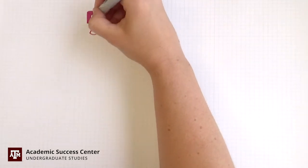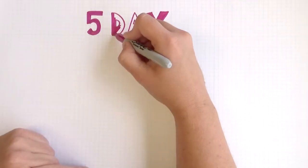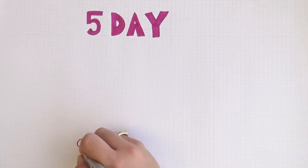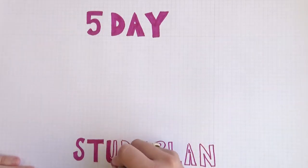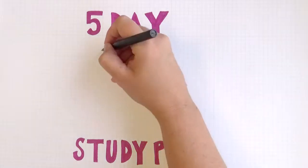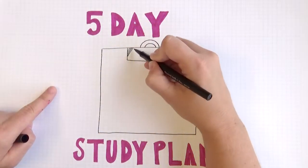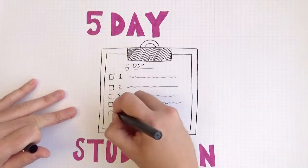The 5-day study plan. In college, you're expected to learn vast amounts of material. The secret to success is organization. By planning and structuring your study sessions, you'll manage your time and tap into the most efficient ways to learn. One of the best study organizing tools is the 5-day study plan, which helps you use the 5 days before an exam to prepare.